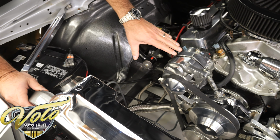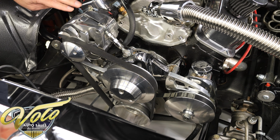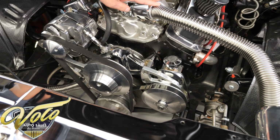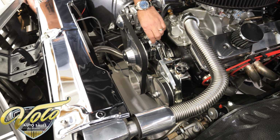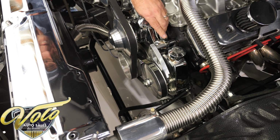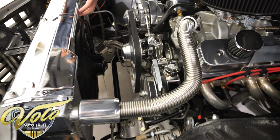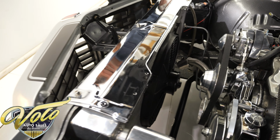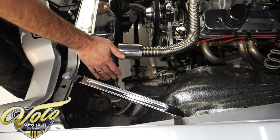The front of the motor, it's all billet pulleys with serpentine belt, billet alternator. It has stainless steel upper and lower radiator hoses. There's a chromed smooth water pump, billet bracket, chrome power steering. And it runs cool with this aluminum radiator, big electric fan, chrome cover on top. So there's no heat or air.